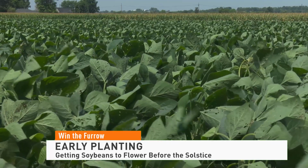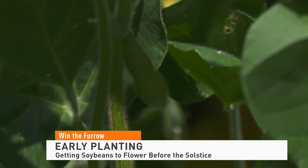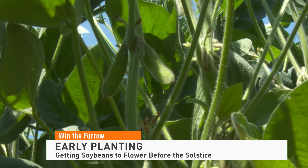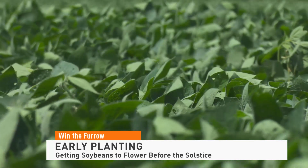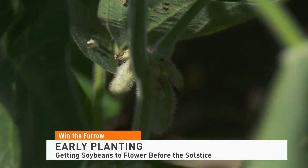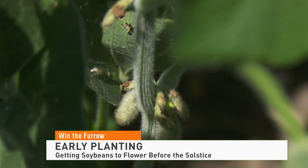So in 45 to 60 days, we have flowers that first show up, because they're induced when the leaves are first out, and then we see the actual flowers about a month later, whenever we get to that R1 growth stage. So typically in this area, if we're planting in mid-April, we'd hope to see flowers 60 days later in mid to early June.